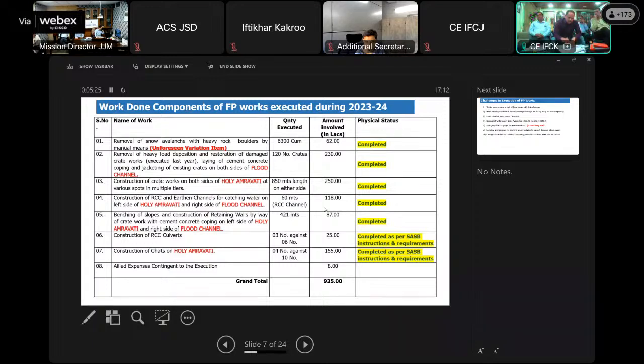Deposition of damaged crates and its repairs, and removal of debris from the flood channel in a length of 200 meters, amounting to rupees 230 lakh. Construction of crate work on both sides of Holy Amravati in a length of 850 meters on either side of the Nala cost 250 lakh. Construction of RCC channel, 60 meter length, 118 lakhs. Benching of slopes by construction of retaining walls by way of crate work with cement concrete coating in a length of 421 meters, costing 87 lakh.